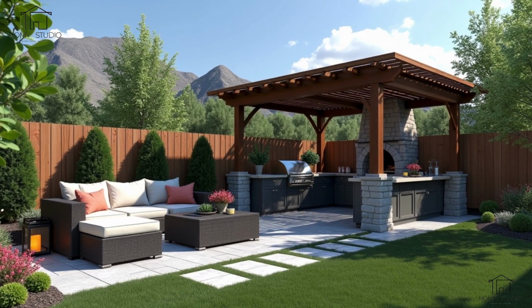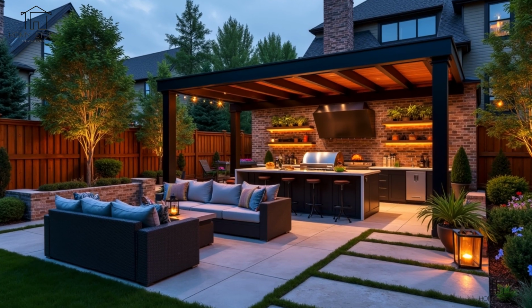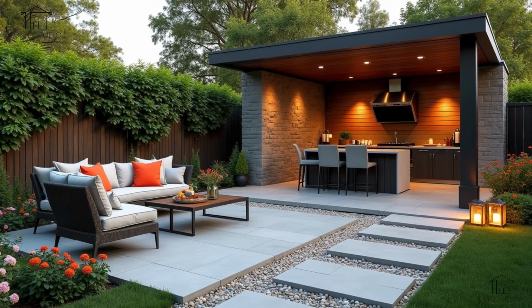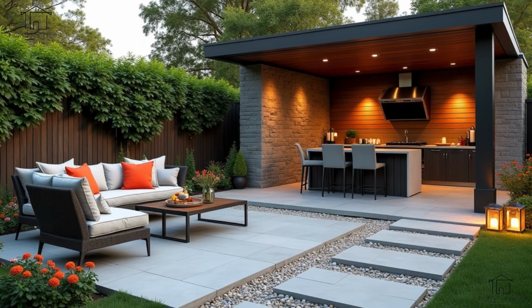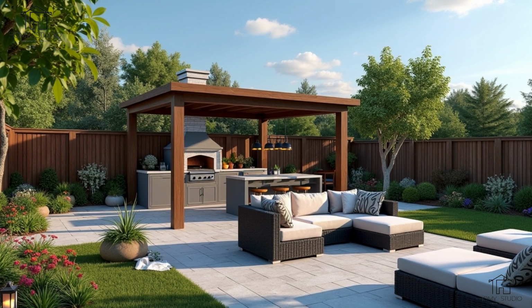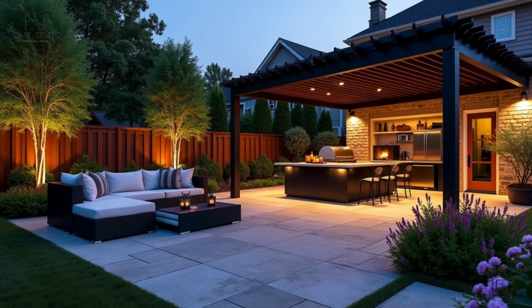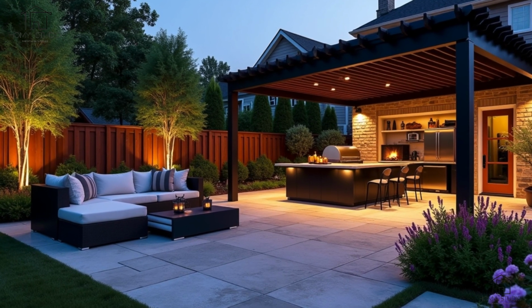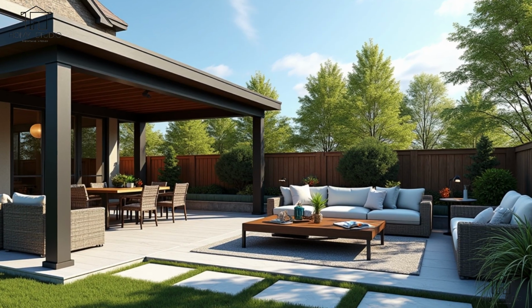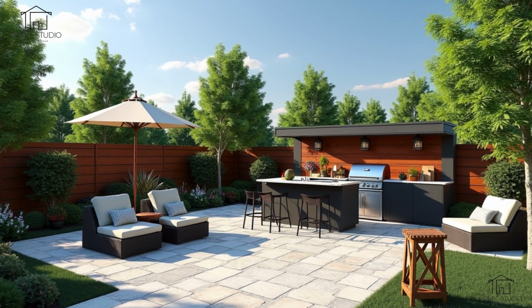For the entertainer, the space might revolve around a central island, complete with bar stools, a pizza oven, and overhead speakers. Some pergolas are artistic, featuring suspended sculptures, integrated art walls, or even live greenery growing across mesh grids. Others are wellness-focused, housing yoga decks, outdoor showers, meditation nooks, or even small plunge pools under partial cover.